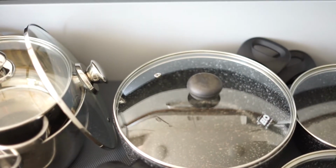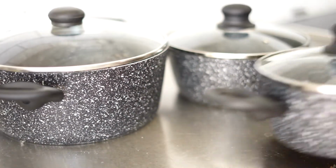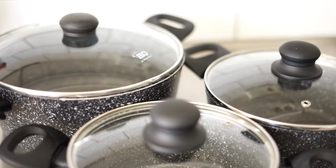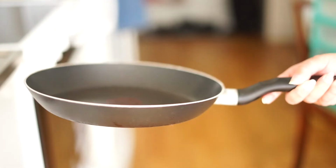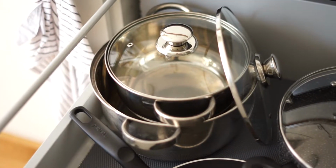Moving on, I own a set of 3 pots that I absolutely love. I have a large one, a medium one, and a small one. I love the material because the food never sticks to the bottom. I own a pan as well that I use for pancakes and eggs, and I do have 2 other pots that I never use, so I'm getting rid of these.